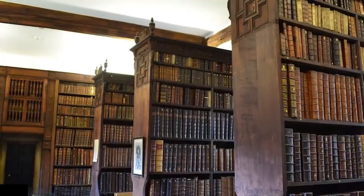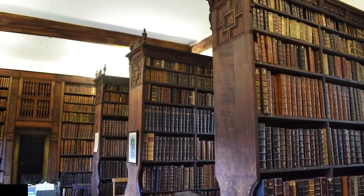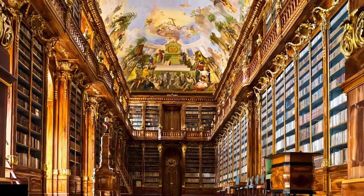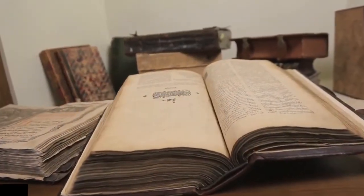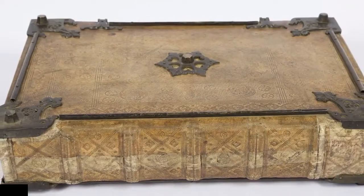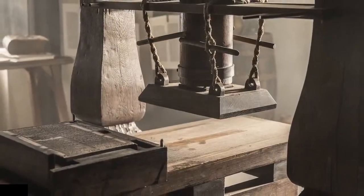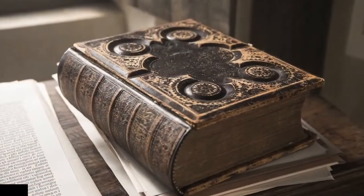It's estimated there were about 30,000 books in all of Europe before Gutenberg's press. Less than 50 years later, there were as many as 12 million books. And the book that was printed was often the Bible. As people became more interested in studying the Bible, Bibles were printed not only in Latin, but in German, French, and even ancient Greek. Many believe that without the Gutenberg press, the Protestant Reformation of the 16th century might not have been possible.